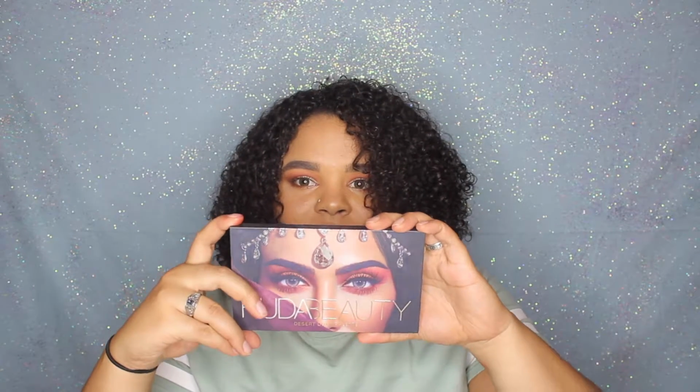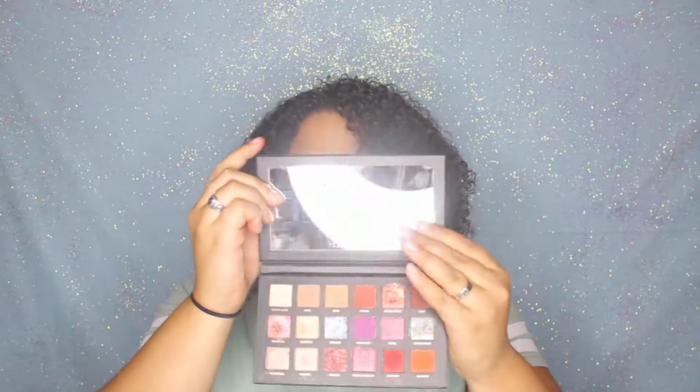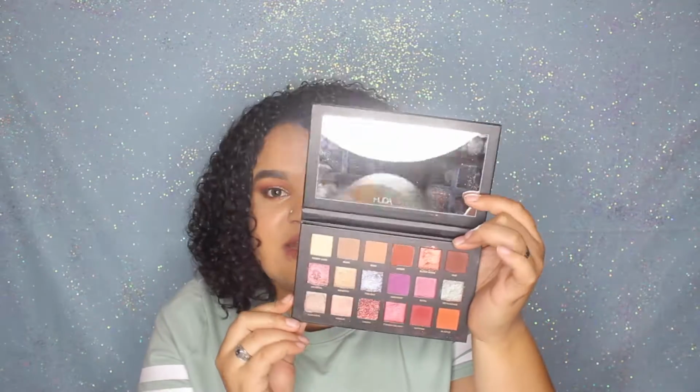The next palette I want to mention is the one I actually have on my eyes today, and I have been obsessed with this since I bought it. I just love all of the colors in it, and it's one that I can get very creative with. And that is the Huda Beauty Desert Dusk palette. I've been super obsessed with this palette lately, dabbling in all of the shades and coming up with different looks like the one I created today.